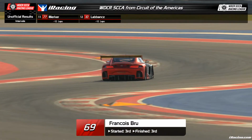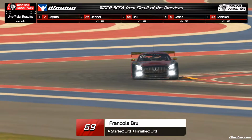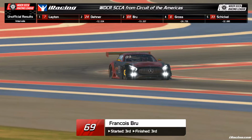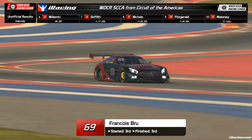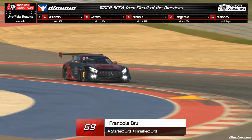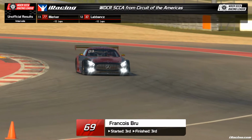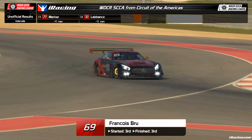The second race was a good battle with Colin. Really early on, I lost Chico behind me, so I didn't have to worry about that. And my goal was, on the last lap, to be two tenths behind Colin and try to pass him in turn one, which is the only place where you can really pass cleanly.